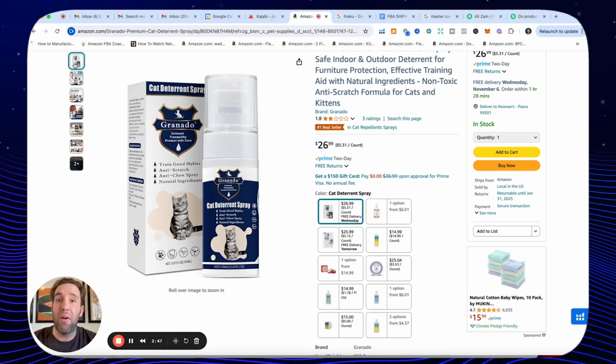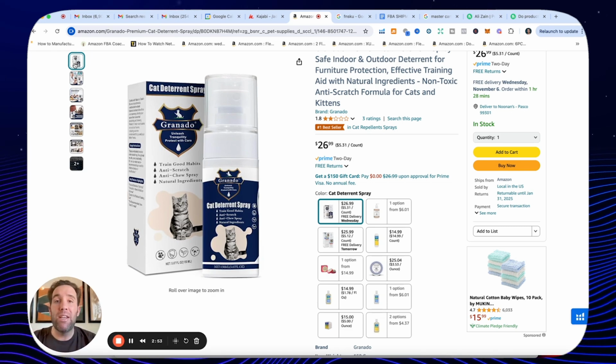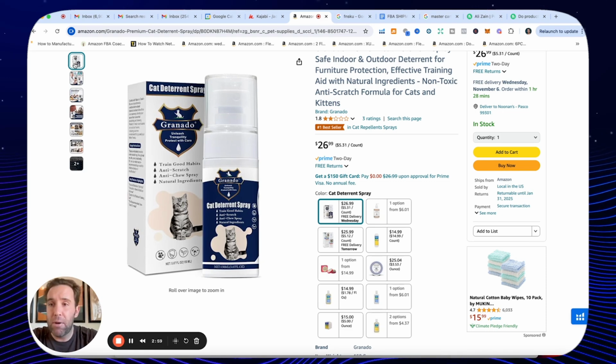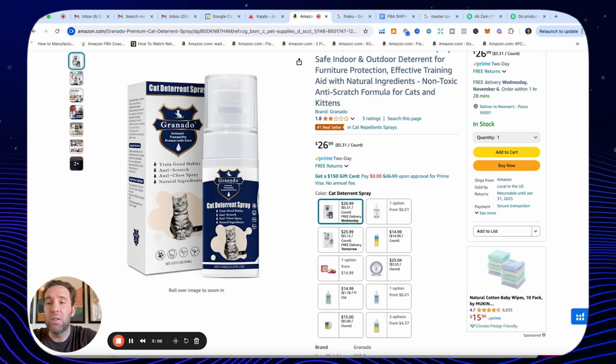Let's say you're ordering 500 products. You'll just get one product box design done, and then the supplier will print out that box 500 times and package your product in each box. So this is a good example, guys. The product here looks like it's a cat detergent spray. It comes in the bottle, and then it also has a box.